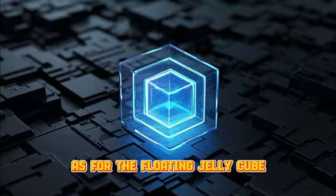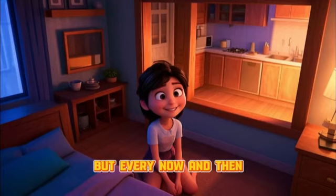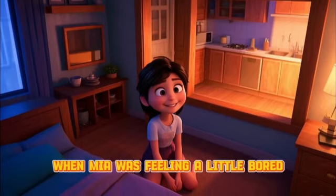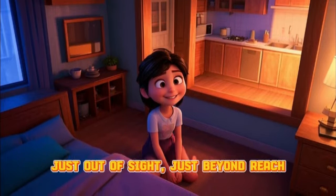As for the floating jelly cube, it simply vanished after the curse was broken. But every now and then, when Mia was feeling a little bored, she would swear she saw a faint shimmering in the royal kitchen, just out of sight, just beyond reach.